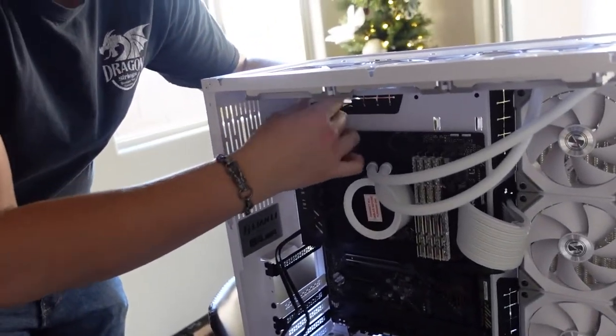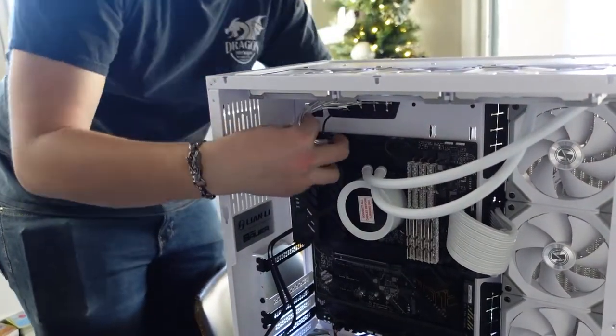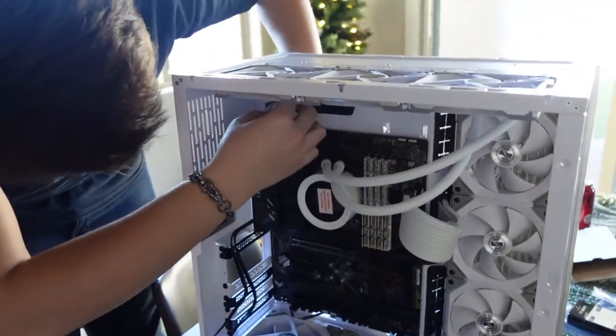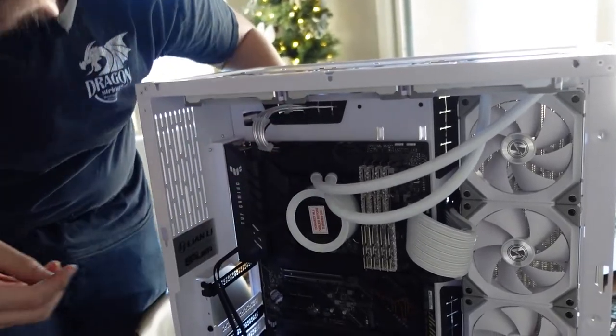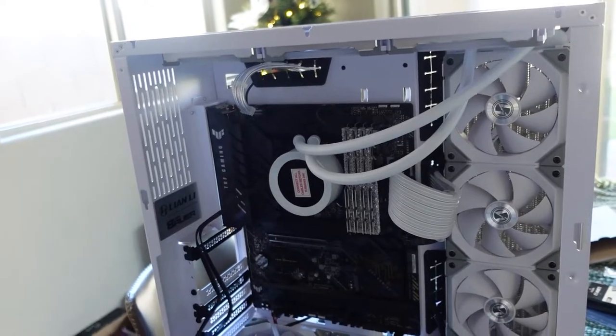So here we are just plugging in or just routing all the cables where they're going to go. We don't finesse the cables, I guess is the better word, until a little bit later. We're just trying to see, making sure everything fits. And yeah, that's what we did.